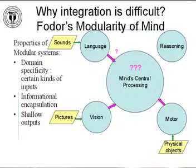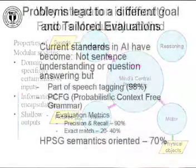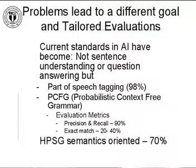This type of system engineering of modules has led AI to have different standards too. The dialogue systems and the NLP we've been hearing about are not the standards anymore. If I go to an AAAI conference, most of what I hear about is PCFG, how much accuracy you got, part-of-speech tagging. Narrow problems, in the sense that they do work on a lot of data, but they're very specific, and they have metrics like precision and recall. People claim there is 90% precision and recall in parsing, but when you look at the statistics, the exact matches, or the number of times they actually get the entire sentence correct, is 20 to 40%, and nobody ever talks about that. So our standards have kind of shifted.